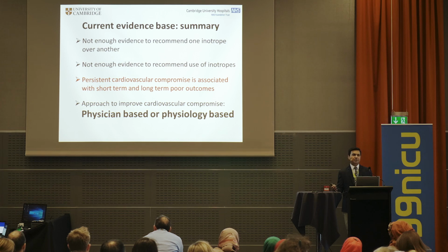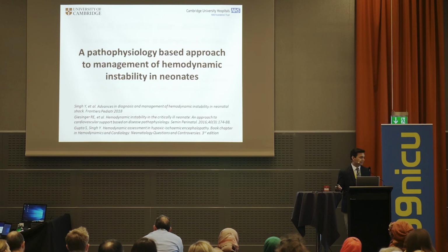And that will keep on improving. I'm just waiting for a day when I get a probe, keep it in my pocket, connect it to my iPhone, and can do echo. And this is not far. Definitely probes are there. You can connect your tablet and you can do the echoes at the bedside. So we are not far from there.